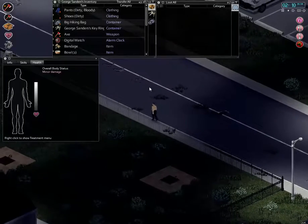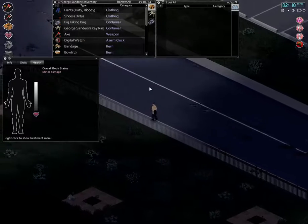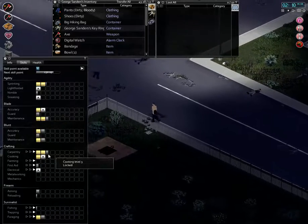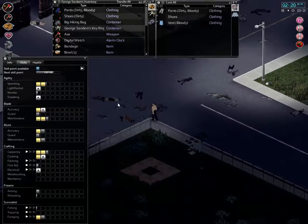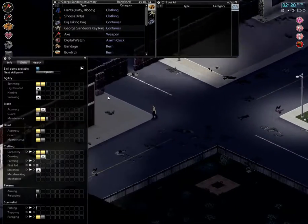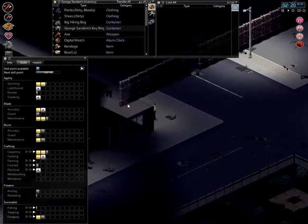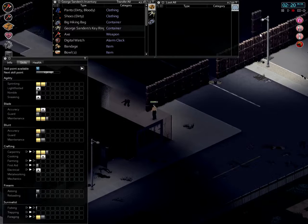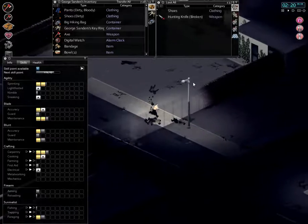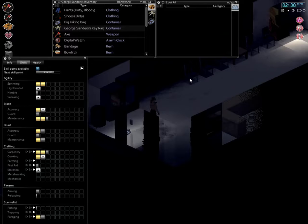But as you can see, it does take a little while to build them. But I have nearly done, and hopefully I will be able to get level 3 in carpentry, which means I can build the rest.